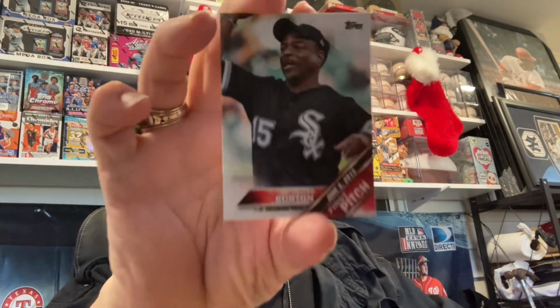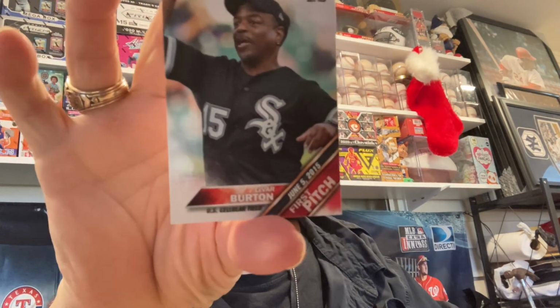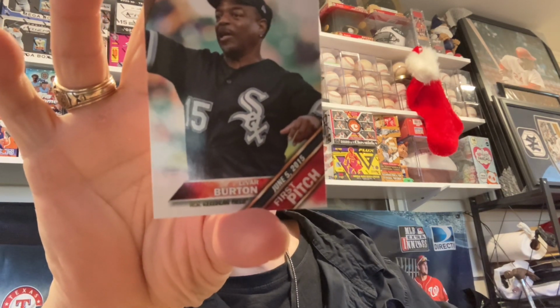Got a couple baseball inserts, but one guy's a hockey guy. This was the first pitch, so Topps a while back. What year? Let's see. 2016, it looks like. Had a first pitch insert type of thing, with guys that would go out to the ballparks and throw out the first pitch. And here's Don Cherry. He threw out the first pitch for the Blue Jays. He's a hockey guy. Guys that know hockey know Don Cherry. And we got the Roots guy, LeVar Burton, throwing out for the White Sox. Chicago. There you go.